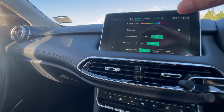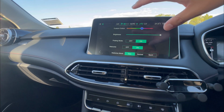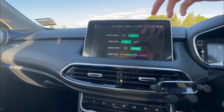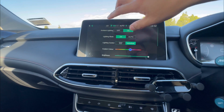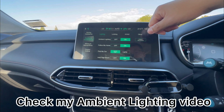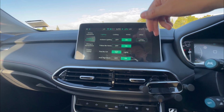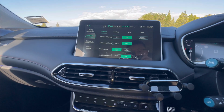If you drive the vehicle in the dark all the time, you'll be able to see the slow posing mode. Obviously, you can change the brightness and all that. Yeah, so if you want to know a little bit more about the ambient lighting, I've done a full video about this ambient lighting system, by the way. So check the other video. But I personally think that posing mode is a very cool feature for everyone.